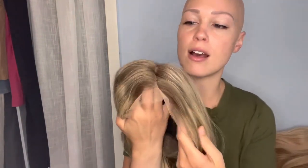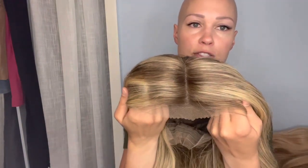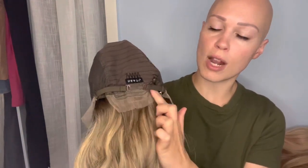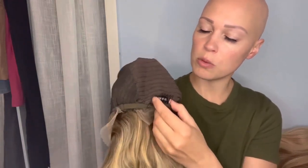Karina is a taupe blonde with a dark root at the top to make it seem like realistic hair growth at the top there. She is a lace front, lace top wig. She's got that wefted back, 22.5-inch cap size. I used the adjustable straps in the back to tighten her up a little bit for me. She does have the combs in the back if needed.